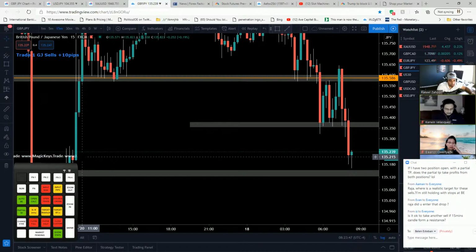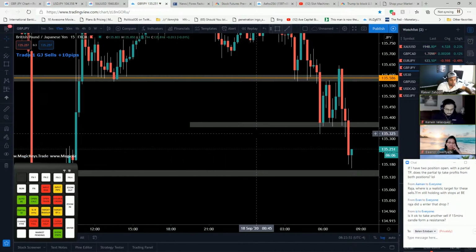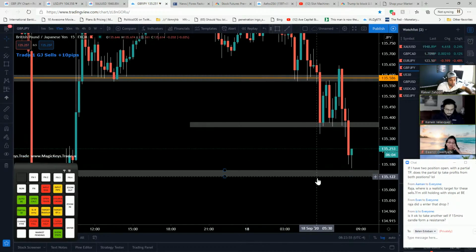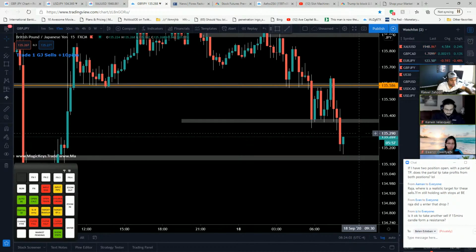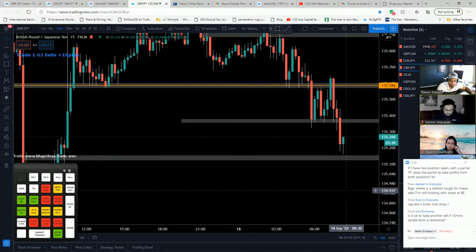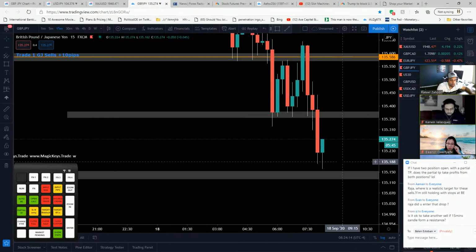When you put stops at break even, you're accepting the fact that your position might get stopped out. That's why you put stops at break even. Or if it continues running, that position can continue running as well. Whenever you're putting stops at break even, whatever you've secured, you're content with that. You're not saying, oh, I want more. You're like, okay, if I get more, that's perfect. If not, then that's still perfect. So something to be aware of.